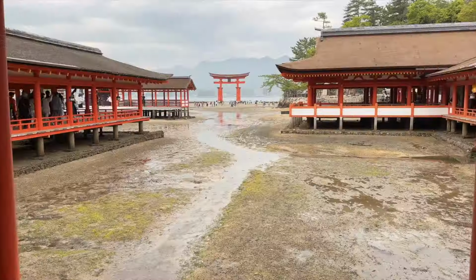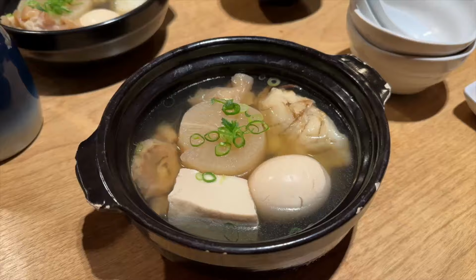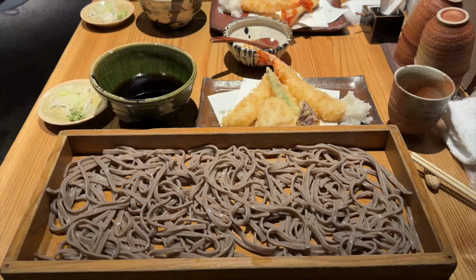We're headed back to Hiroshima, Japan, and I can't wait to show you even more things to do, see, and eat when you visit. Let's get into it.